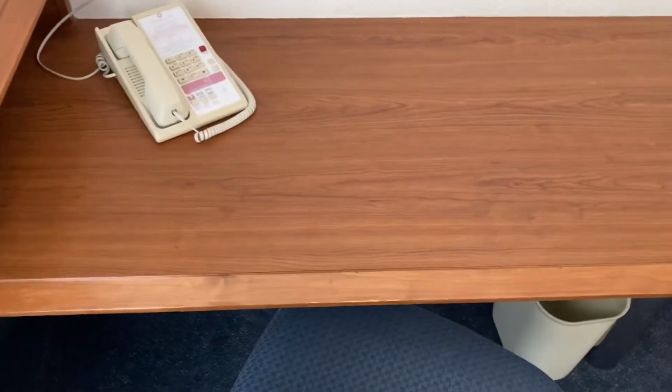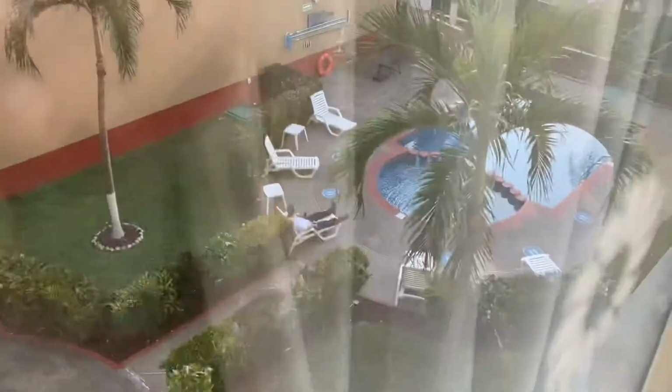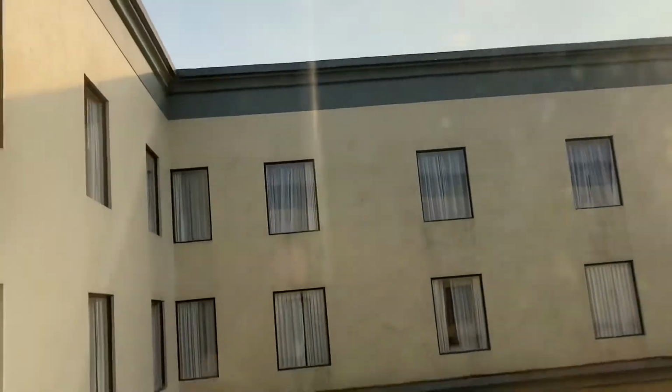And here at the workstation, and right there is the lamp. And let's take a look out here. Out here is the hotel exterior, and right there is the pool. And it's a nice day here in Poza Rica. So, anyways, let's check out the bathroom now. And no idea what this area is, but here you have your drawers here. And here's the small closet with the iron and ironing board, and right there are the hooks. Anyways, check out the bathroom.